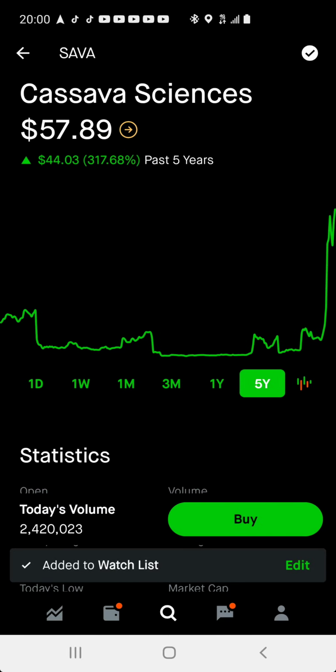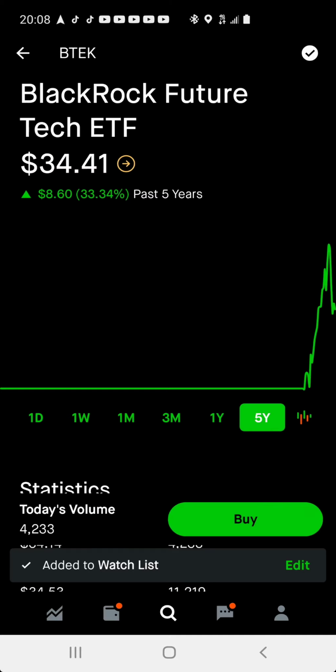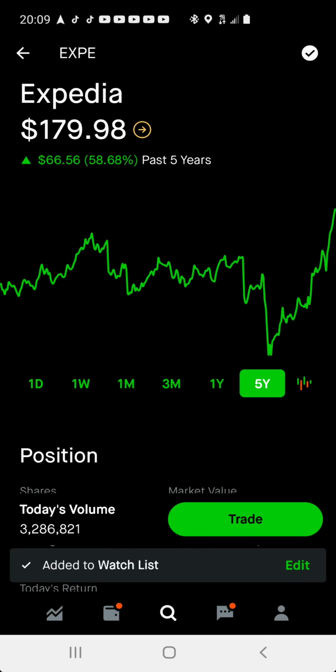Then we have ticker SAVA, nice growth play. We have BlackRock Future Tech ETF, ticker BTEK. This is going to be a great ETF, gives you plenty of diversification, low volatility. It's going to be in the tech sector. As I showed earlier, BlackRock is a hedge fund that I do like, and I do love their ETFs.